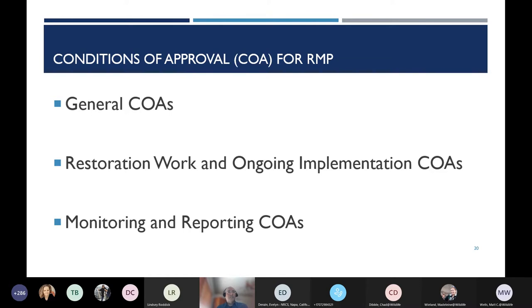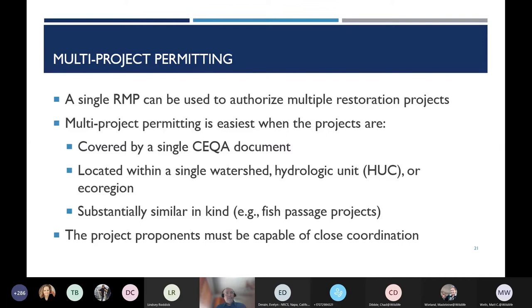And next slide, please. So that's kind of a brief overview of the structure of the permit. And then we also wanted to take a second to talk about programmatic permitting. We know there's been a lot of interest in having the department explore programmatic forms of permitting. Unfortunately, none of our statutes explicitly give us the ability to issue truly programmatic permits. And we are looking at whether there are ways to do it even without that explicit authorization.